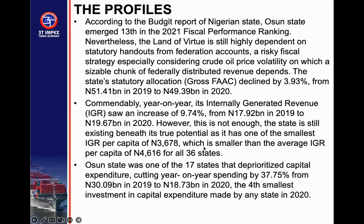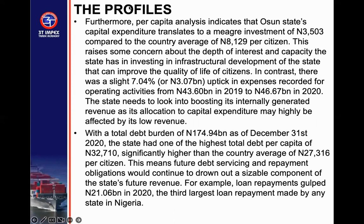Cutting capital expenditure, I don't think is good enough for the state. Furthermore, per capita analysis indicates that Osun State capital expenditure translates to a meager investment of 3,500 per capita. This raises some concern about the depth of interest and the capacity the state has in investing in infrastructure development, and to improve the quality of life of the citizens. In contrast, there was a slight 7% uptick in expenses recorded for operating activities. So there is a decline in capital expenditure, but an increase in operating expense.